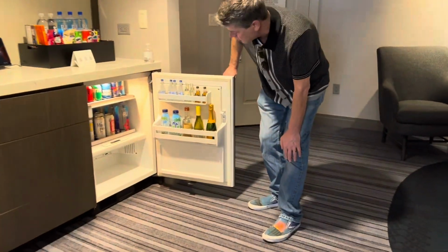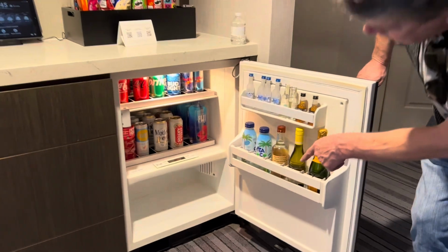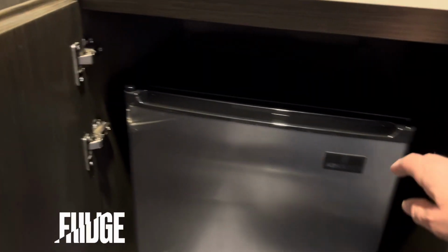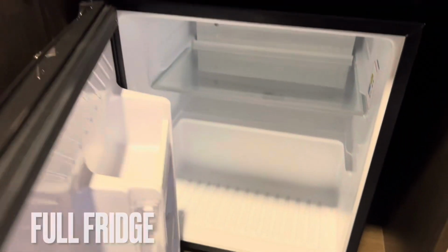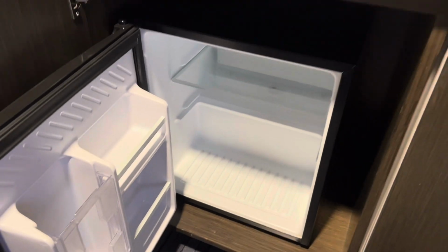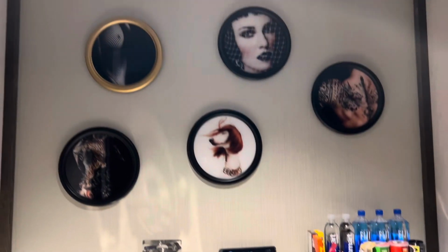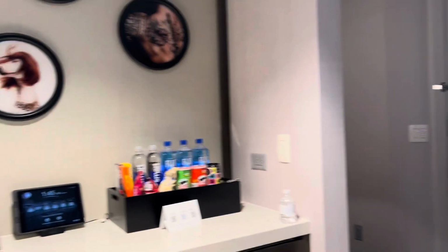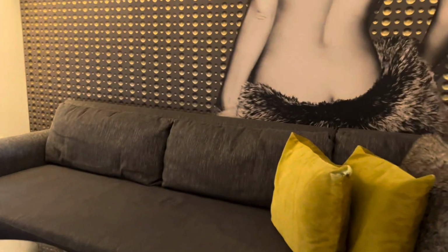They have a fully stocked mini bar, but it also has an area below where you can store some food or drinks. Yeah, you could put. Check out all the pictures. The decor is interesting. But I want to sit down. Oh, that is nice and comfortable. Awesome sauce, you guys.